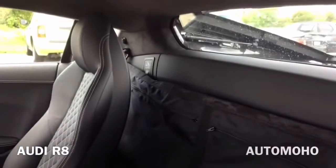Alright, now let's take a look behind the rear seat and see what's behind it. Behind it you have this little pouch. You can put your small items in it, and that little net behind it. As you can see, there's your seat belt. So there's not much in the back. There you have the hook behind the rear front seat.